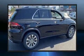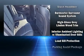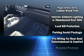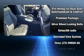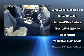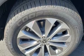Mercedes-Benz ensures the safety and security of its passengers with equipment such as dual front impact airbags, head curtain airbags, brake assist, anti-whiplash front head restraint, ignition disabling, and four-wheel disc brakes with ABS. For added security, dynamic stability control supplements the drivetrain.